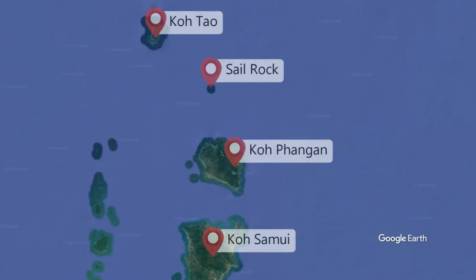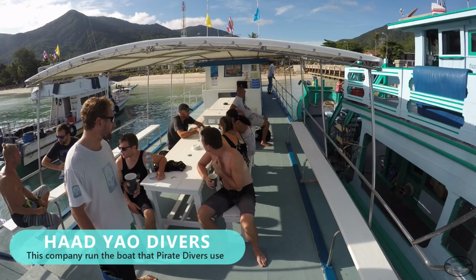Day four. Now in my opinion, day four is the best day because that's the day we got to go to Sail Rock. So Sail Rock's halfway in between Koh Tao and Koh Phangan. And from Koh Phangan, it takes about an hour and a half, depending on which boat you're on. Once we arrived, we had a bit of a briefing, got organized, and then we were able to jump in the water, which is what I want to show you now.